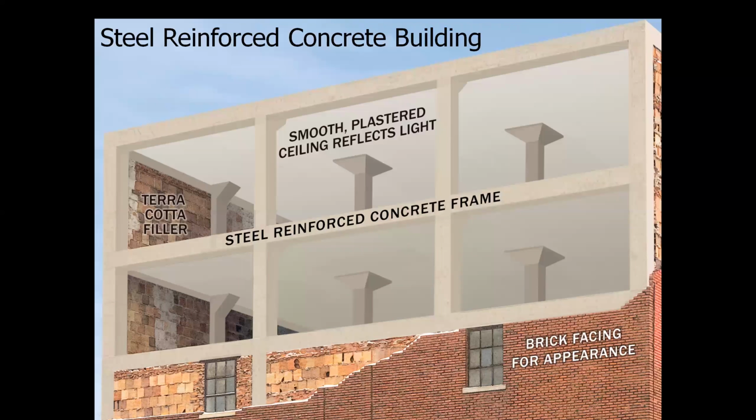So what you have when you put all this together is something that looks like this. You have a framework that's steel reinforced concrete. The columns are steel reinforced concrete. The ceiling is flat and typically light reflective. And if you're not filling the open space between the concrete structure of the building, you can put windows in, or you can fill it with more hollow terracotta blocks.